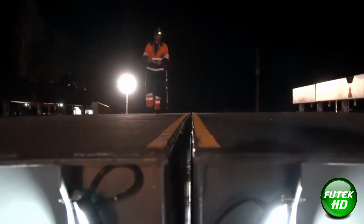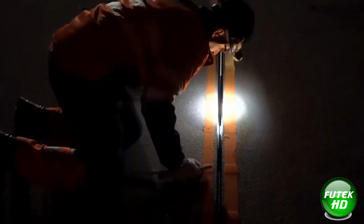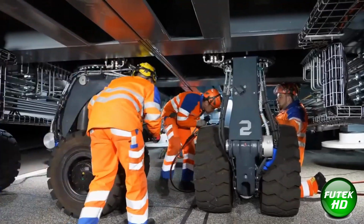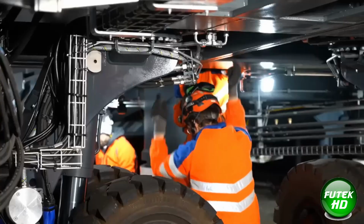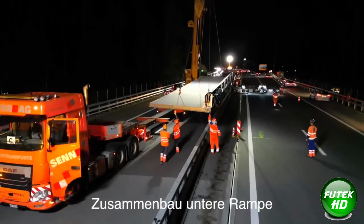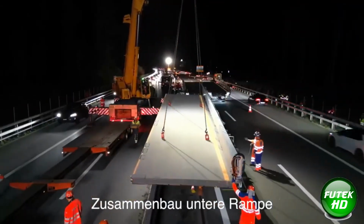The assembly of the upper ramp involved aligning and securing large prefabricated segments using cranes and hydraulic presses. Workers carefully bolted the sections together, ensuring structural integrity. This phase was critical for providing a stable foundation for the rest of the bridge construction.